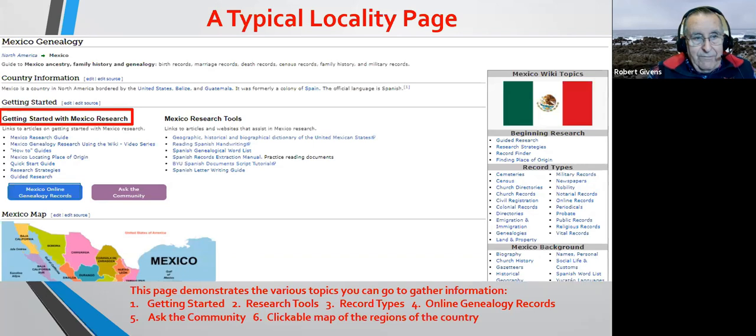Most of these will all have a getting started with that place. And so that's one area, and we're going to go over these in more detail. There's a getting started area on that page. Right next to it, there'll be some research tools that you can use that go with that locality. These are all locality-specific links. Over on the right-hand side under the topics, you're going to find record types where you can go and look at specific kinds of records, and it will tell you for that locality what they have or what they know about those kinds of records.